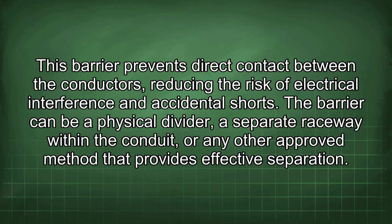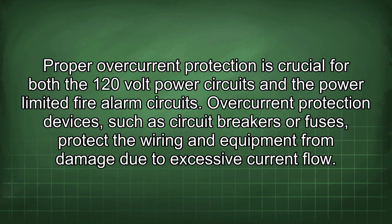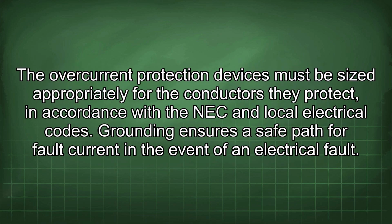effective separation. Proper overcurrent protection is crucial for both the 120-volt power circuits and the power-limited fire alarm circuits. Overcurrent protection devices, such as circuit breakers or fuses, protect the wiring and equipment from damage due to excessive current flow. The overcurrent protection devices must be sized appropriately for the conductors they protect, in accordance with the NEC and local electrical codes. Grounding ensures a safe path for fault current in the event of an electrical fault.